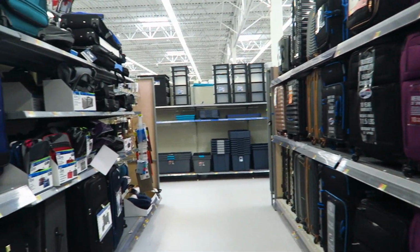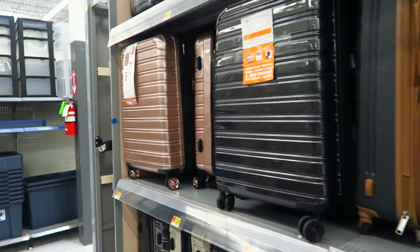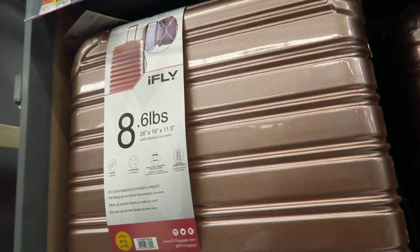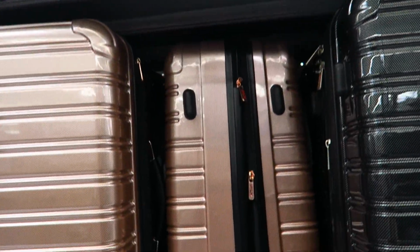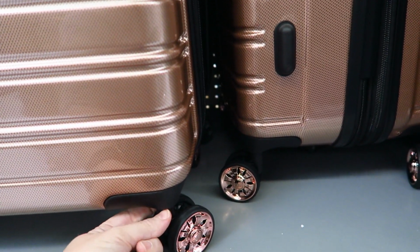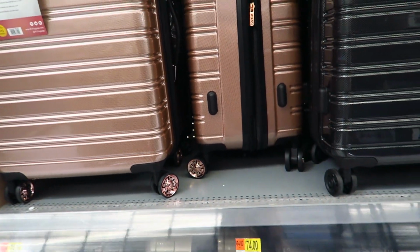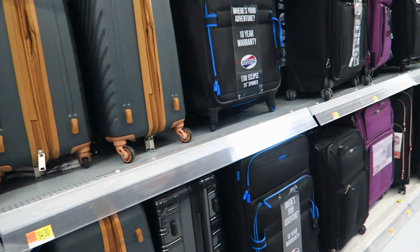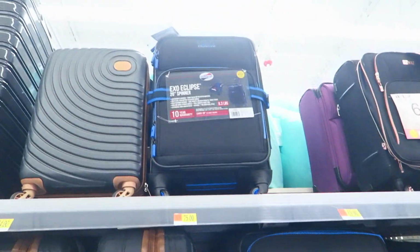Okay, so here we are at the luggage section in Walmart. The pickings are kind of slim. I have heard good things about this one, but they don't have the rose gold in the carry-on size. They only have it in the black. And I mean, these wheels, while they're pretty, the way they're attached is concerning, especially over cobblestone streets in Europe. So I was kind of looking for American Tourister, but the only carry-on I see is that one.